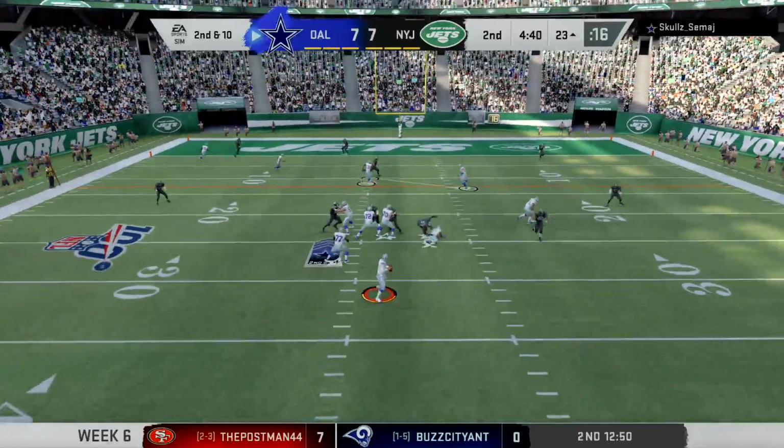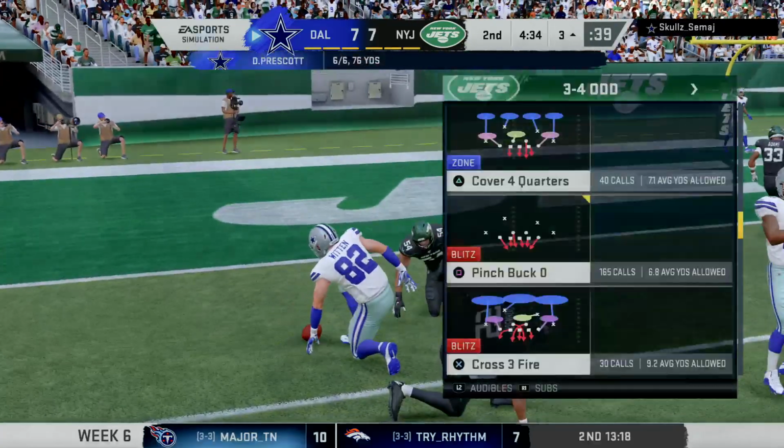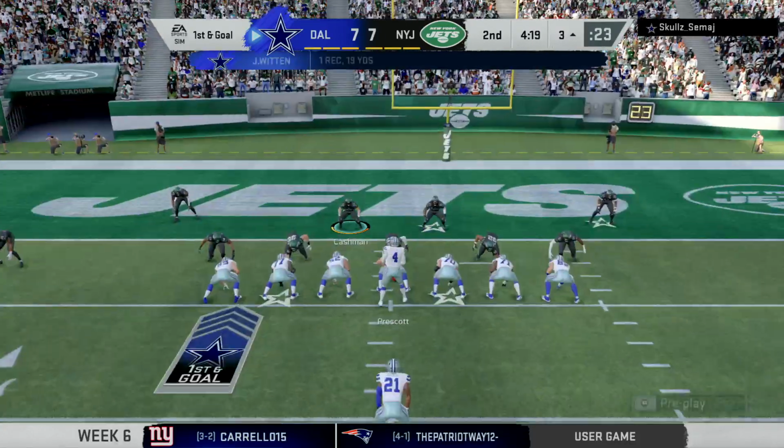Play action to Elliott. Here's Prescott. His throw caught right around the 6, and stopped a few yards shy of the goal line at the 3. 19 yards to pick up there. Move the chains.